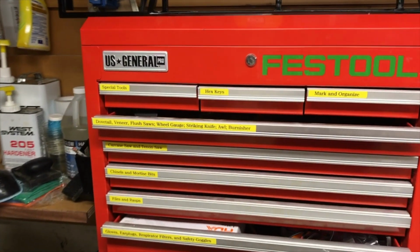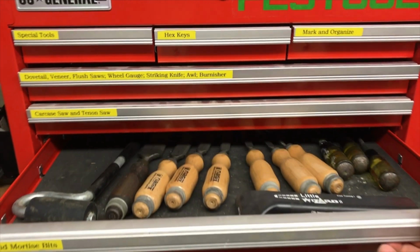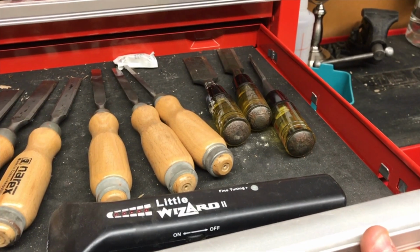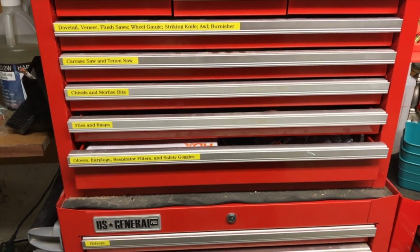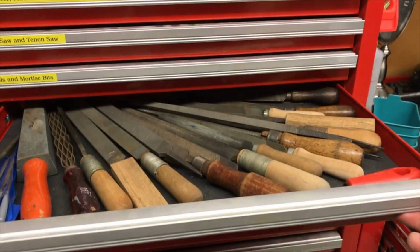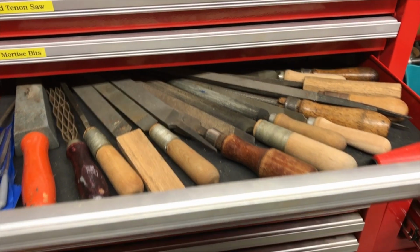This is really my main tool cabinet. Sort of random little tools up top, but things get a little more organized as you go down. I keep my chisels in this drawer. I have the Narex set. I also have a cheap set of Stanleys over here for when things get ugly or I get angry. I think keeping chisels in a drawer is great. Bunch of files and rasps. I picked these up at a tag sale, a yard sale, the whole lot of them for 25 bucks, which was a great steal.